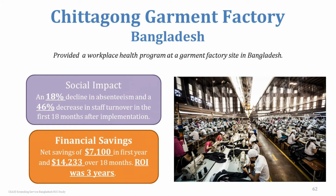In the garment industry, which is where a lot of the social justice movement started in supply chain, you have a factory like the Chittagong Garment Factory in Bangladesh, where they just decided, you know what, we're going to provide a workplace health program at our factory. And you might think, oh, well, what is a garment factory doing having a workplace health program, having medical on site? Well, you know what they found? They saw an 18% decline in absenteeism. That meant people were coming to work more often.